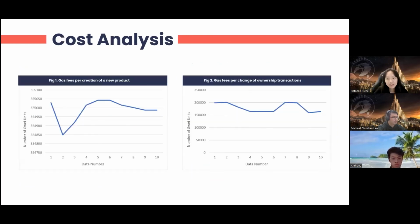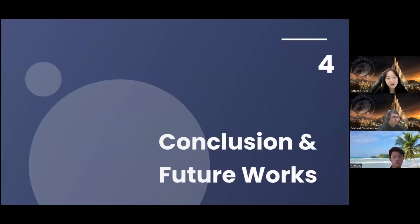To calculate the cost analysis of our model, we have to look at these two figures. Figure 1 shows how much GUI is needed when creating the first Genesis block of a product, averaging around 354,989 GUI for one product, while Figure 2 shows how much GUI is needed for executing an ownership exchange smart contract. The average GUI needed to change the ownership of an item is 180,028 GUI, therefore making the total average cost needed to counterfeit-proof a product undergoing 2 transfers of ownership using our system be around 715,046 GUI.